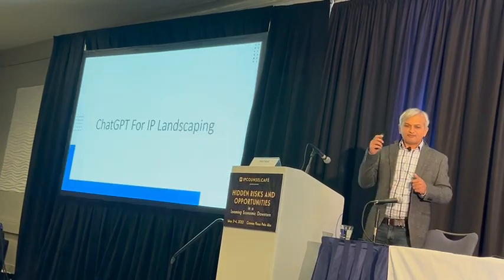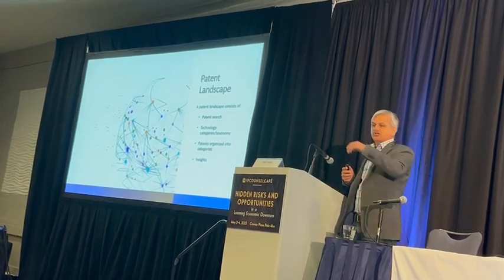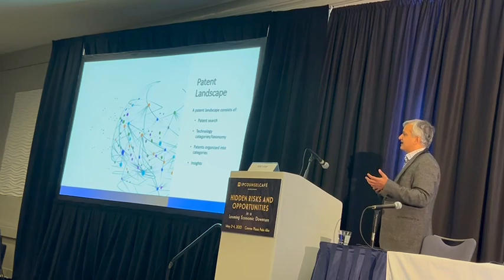time. So then we tried it for IP landscaping. And what is landscaping? You start with a patent search, then you go into technology categories, you create a taxonomy, you organize patents into taxonomy, you identify insights from that.